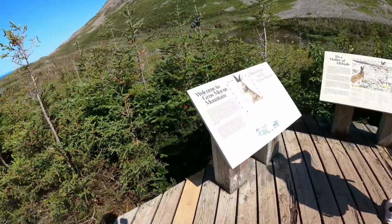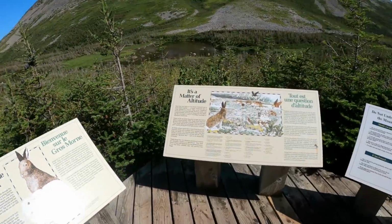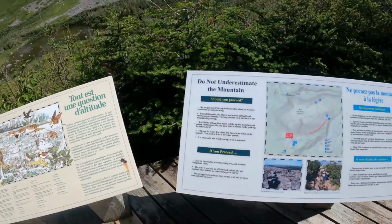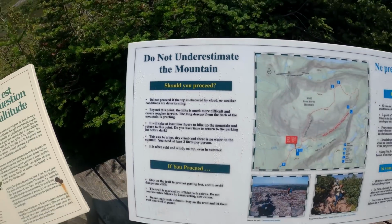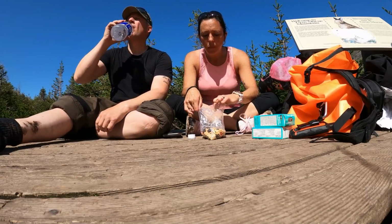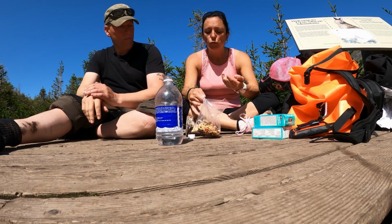All right, I'm guessing that this is the decision point. It is. Do not underestimate the mountain should you proceed. It always makes me feel like there's a rescue happening. That's why I get that. So we're pondering it. We're gonna go the rest of the way. Should we do it?